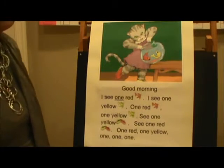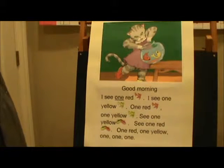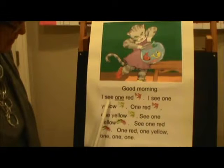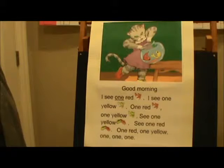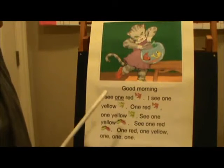Now, in reading this, what was the one thing that they wanted you to see first? What's the first one thing that they want you to see? Did you say the red fish? Because here's the first thing. Let's read it. I see one red fish. All right? Now, read it to yourself, and I'm going to ask you another question. But I want you to read it carefully. Now, I'm going to do the pointing, and you read it to yourself in your head. Or if you want to read it out loud, it's all right. But I like it when you read it in your head, too.